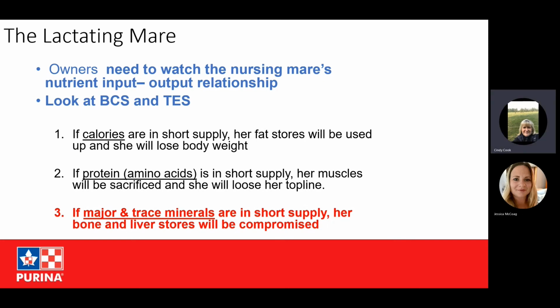If calories are in short supply, her fat stores will be used up and she'll lose body weight, so she'll look a lot thinner. If protein, which is your amino acids, is in short supply, her muscles will be sacrificed and she will lose her top line. So that's that top line evaluation scoring that was discussed. If major macro and micro minerals are in short supply, her bone and liver stores will be compromised. So again, balancing the ration for all the nutrients is very important.